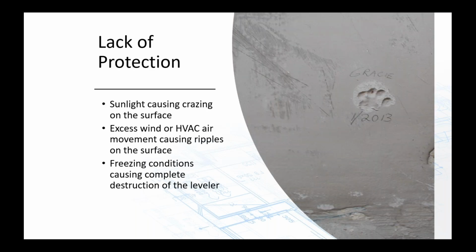And then lack of protection. This is one of those things about being aware of your surroundings and what's going on. Just like we want the subfloor to be consistent all the way across, you don't want a space with big windows on one side of the room where the sun's coming in and heating up a portion of your pour. That's going to change the way that area dries versus the other areas that aren't getting the sun. So you use paper or something to black out the windows in those instances.